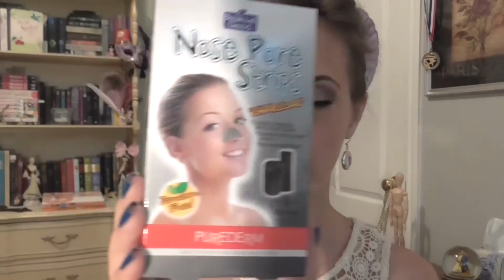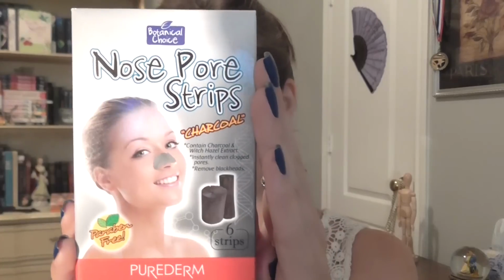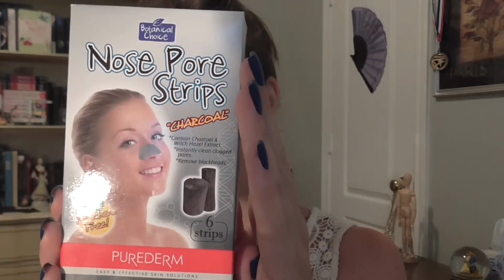I got these from Forever 21. They're nose pore strips, and they're the charcoal ones. They did have a couple different ones, but they were okay. They didn't do any damage, but they didn't really do anything either way. They were just nose strips. I didn't really feel they worked that great or that bad. They were like $2 or $3, so it was worth playing around with, but nothing I'd go back and buy again.